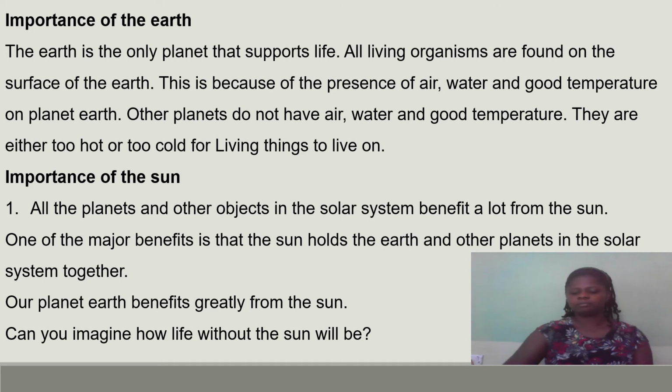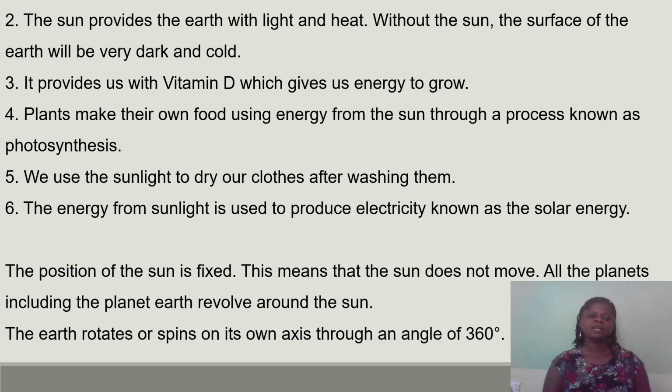You can imagine. Now, the sun also provides the earth with light and heat. Without it, the surface of the earth would be very dark and cold. It also provides us with vitamin D, which gives us energy to grow. Plants also make their food using energy from the sunlight. We use the sunlight to dry our clothes. The energy from the sunlight is used to produce electricity known as solar energy.